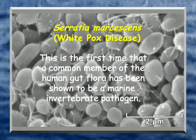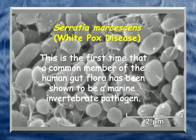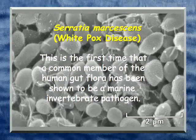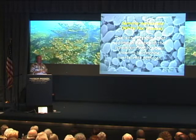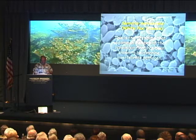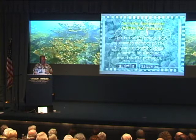And this is the disease, I'm going to take you through some slides, that actually killed the elkhorn coral on the reefs of the Florida Keys. This was identified by Jim Porter and his students at the University of Georgia, and it's the first time that a common member of the human gut flora has been shown to be a marine invertebrate pathogen.